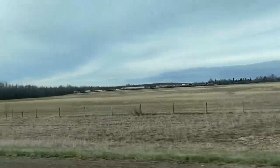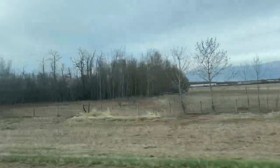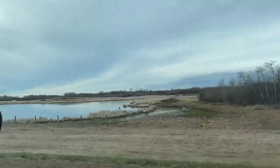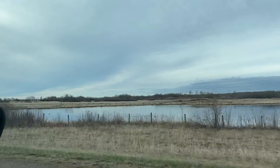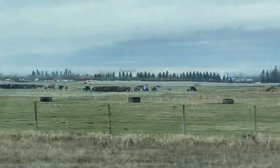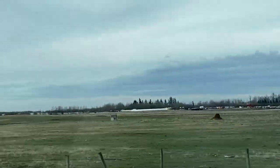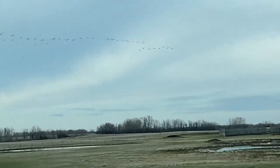Lloydminster also has a municipal airport. It's called Lloydminster Municipal Airport, YLL. So you could connect from Lloydminster to Edmonton International Airport if you are flying internationally. But the majority of people prefer to just drive because, depending on the season, the airfare is also expensive.